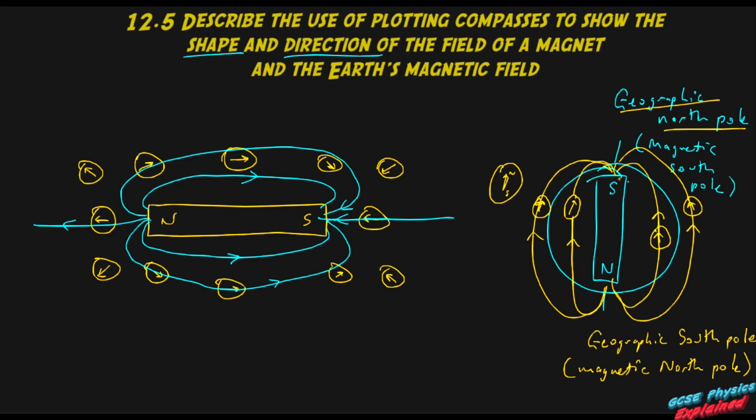So a compass always points north. But what that means is it always points to geographic north. And that proves that the Earth has got a magnetic field.